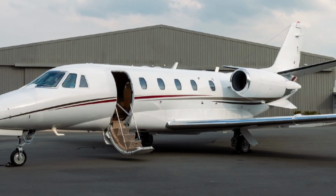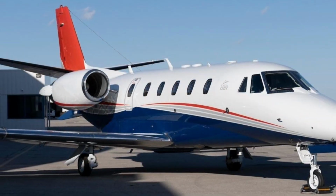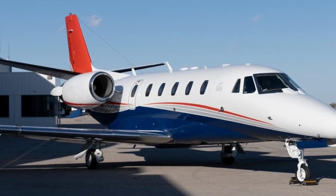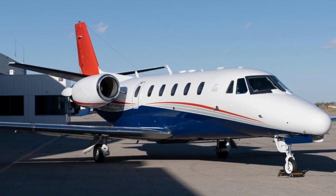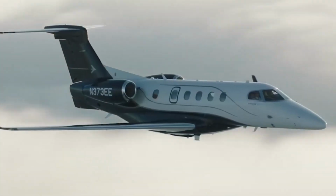Owning a private jet sounds simple. You check the price, transfer the money, and fly away. But with the Cessna Citation Excel, the number you see is a lie. Because the real price doesn't stop when you buy the aircraft.